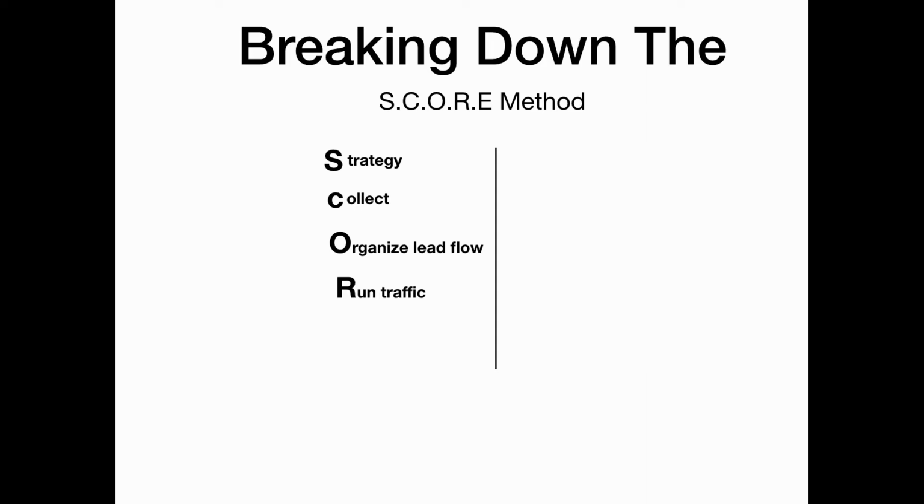So that's running traffic. Now, after you've got your traffic and you're running it, the last thing you want to do in the SCORE method is evaluate the process. Evaluate the traffic. This is another reason why people don't succeed when running paid traffic: they don't evaluate anything. They just throw up a $5 a day ad set and hope and pray they get a sale.